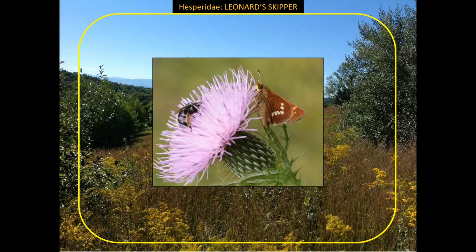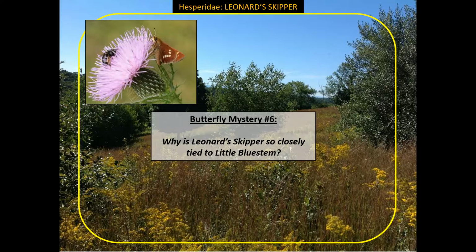And this is the Leonard skipper, which is associated with little bluestem, flies on the other end of the season, that is in late August, early September. Quite a handsome chestnut brown with white conspicuous markings on its underwing. And the mystery around it is that it's not completely clear that it is tied with little bluestem because it's the only caterpillar food for it. Its caterpillars may indeed eat other grasses as well, but there's some connection between these two, and whether it's simply the caterpillar food tie or whether there's something else that little bluestem needs and that the Leonard skipper needs, and so they tend to co-occur.